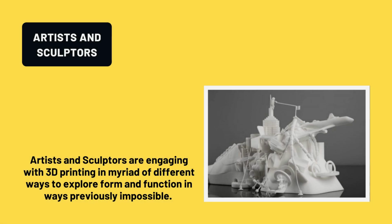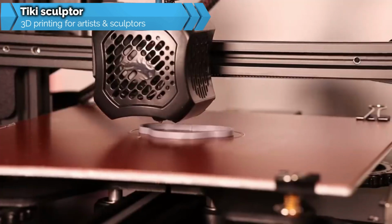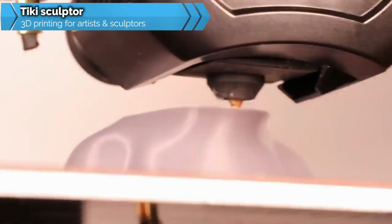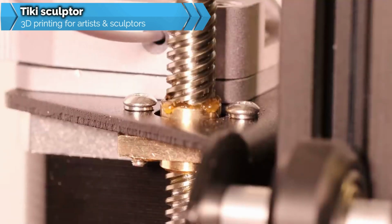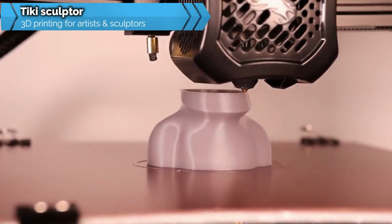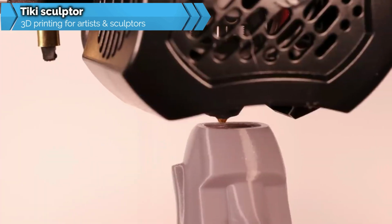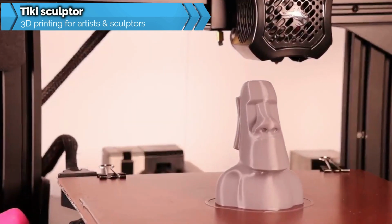Artists and sculptors are engaging with 3D printing in a myriad of different ways to explore form and function in ways previously impossible. Whether purely to find a new original expression or to learn from old masters, this is a highly charged sector that is increasingly finding new ways of working with 3D printing and introducing the results to the world. There are numerous artists that have now made a name for themselves for working specifically with 3D modeling, 3D scanning, and 3D printing technologies.